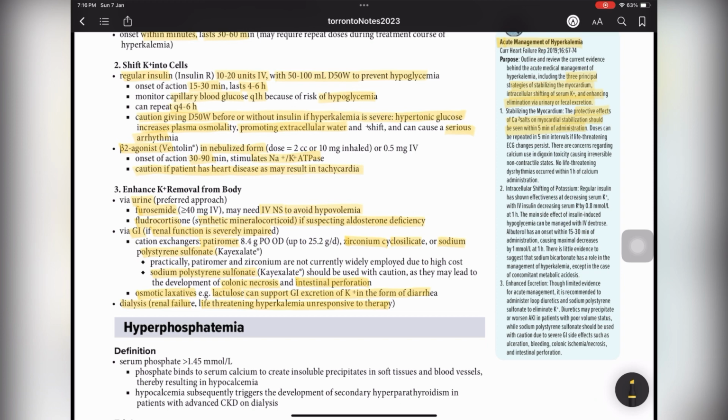Doses can be adjusted, and we need to see if the ECG changes persist. There are concerns regarding calcium use in digoxin toxicity, causing irreversible non-contractile states. No life-threatening dysrhythmias occur within 1 hour of calcium administration. Then there is intracellular shift of potassium, which we do by giving insulin along with dextrose 50 water, just so the patient does not go into hypoglycemia, and because insulin causes the shift of potassium into the cell, and it starts its action within 15 to 30 minutes.